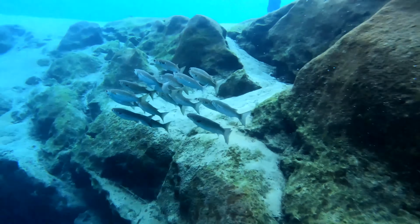After a few more obstacles, we decided to go ahead and call it a day and head on back. Yeah, it's a lot faster going downstream.